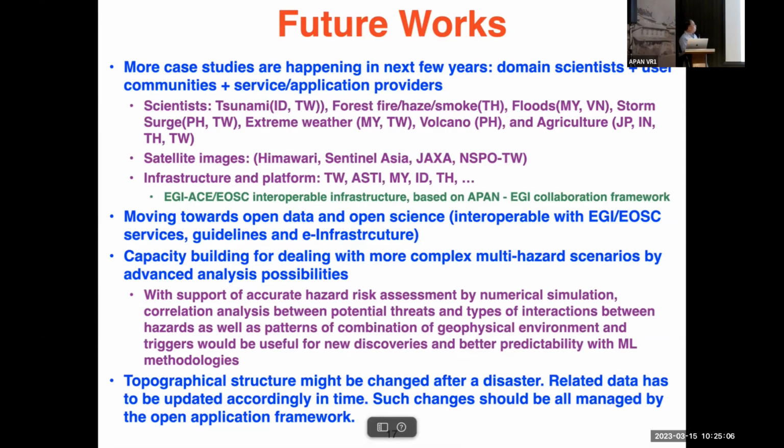We are now able to access more satellite resources, with those requirements or applications also helping to improve the support for rapid response. We need to share the data and services based on the system manual, considering privacy and other issues.